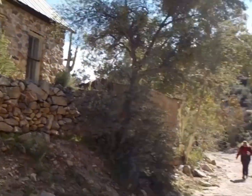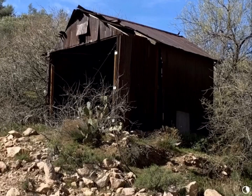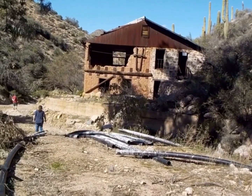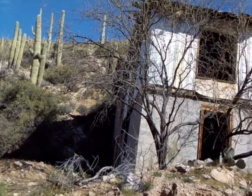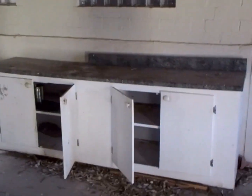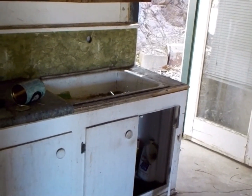Goodness knows how old these buildings are. They look like they probably were built in the 40s or the 50s. You could tell when you got inside them, though. They hadn't been lived in a long time. They were pretty trashed. With all that tubing laying on the ground there, it looks like someone is trying to do something with it. Patio.